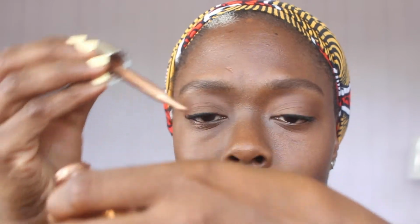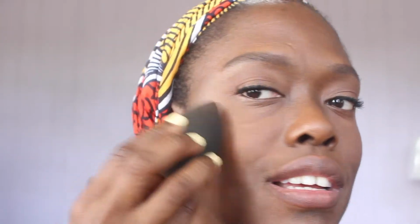And then on top of that, I'm going to add a little bit of my Cover FX Custom Enhancer Drops in the color Candlelight. Just a tiny bit, a really little bit, because I just want it to sheen. I don't want it to shine. I don't want it to be overly highlighted. So I'm just going to add that there and blend that into my skin. Pick up my beauty blender, help blend that out. I just want it so when I turn, you can see the shine.